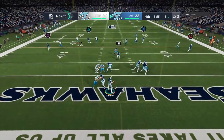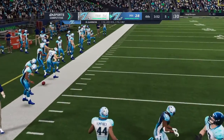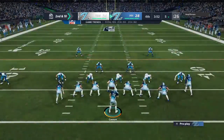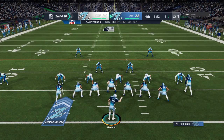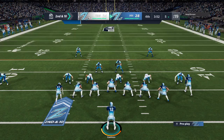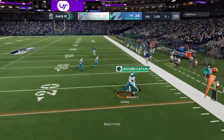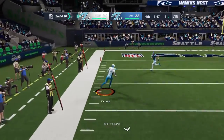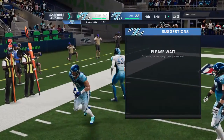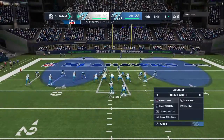Throwing on first down, Gannon. And that is incomplete. He couldn't hold on through the contact. Now 2nd and 10. Let's go. To throw again, Gannon. And look at this. They get the turnover they needed. It's intercepted. Picked off by the linebacker Kyle Van Noy. And he'll bring it back to about the 5-yard line.